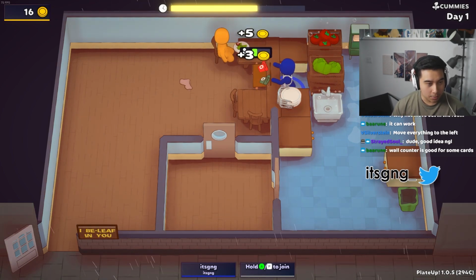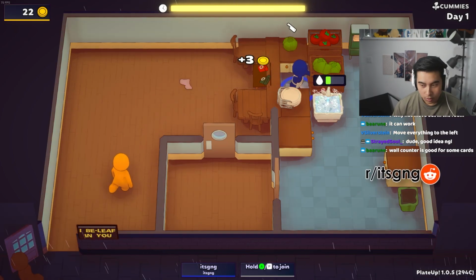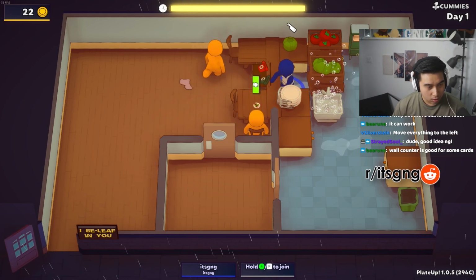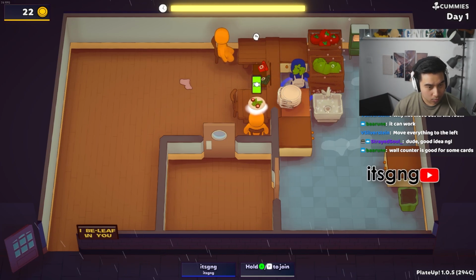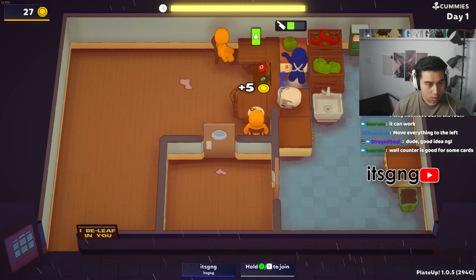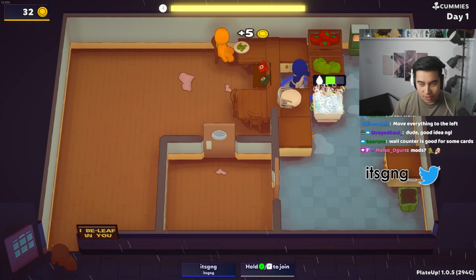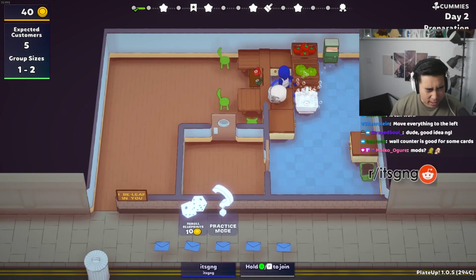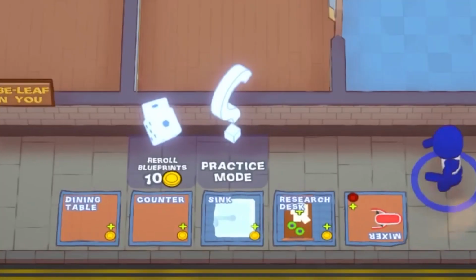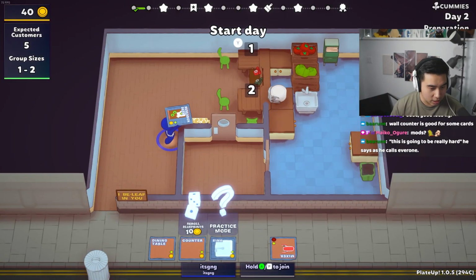Wow, this is gonna be really hard. Wall counter is good. Yes, agreed. Okay. Oh, I see how we're gonna do this. If we give everyone a plain salad, then if they want a tomato, you chop a tomato and then place it on top. It'll work. Dining, research, mixer! I'll just go straight research into dining, into mixer.